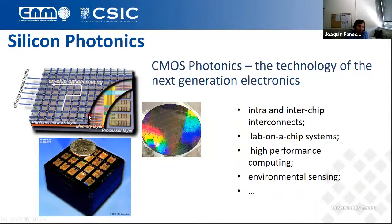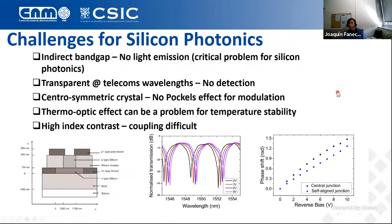These are some pictures from IBM. You can see here an off-chip optical traffic, so you have optic fibers here. This is a routing. This is the chip, the integrated circuit. When you route the light, you have memory layers and processor layers as well. This is a wafer-scale fabrication process, and you can take out these chips individually, which are really small, even smaller than a coin. But everything is not fantastic in silicon photonics, otherwise we would not be here.